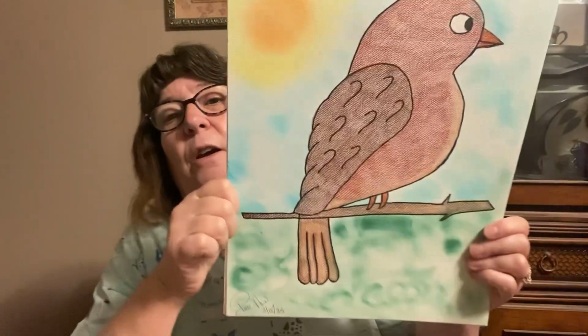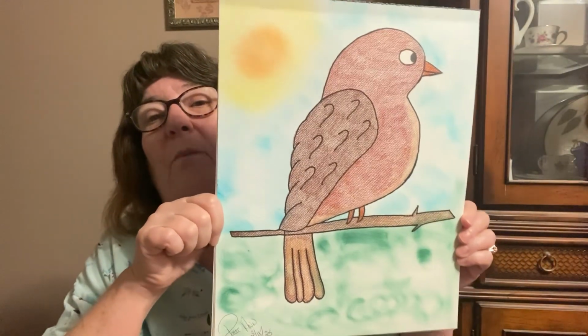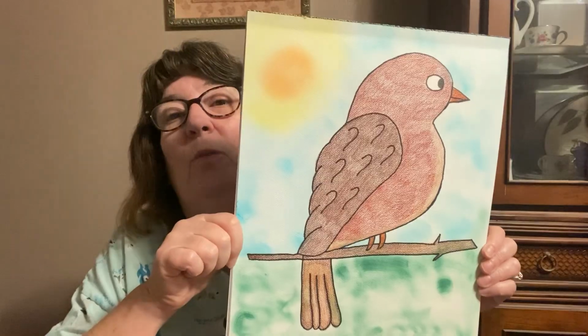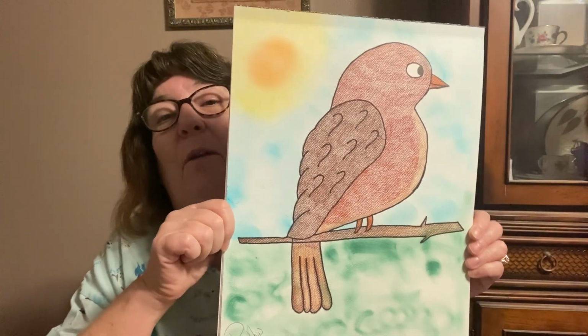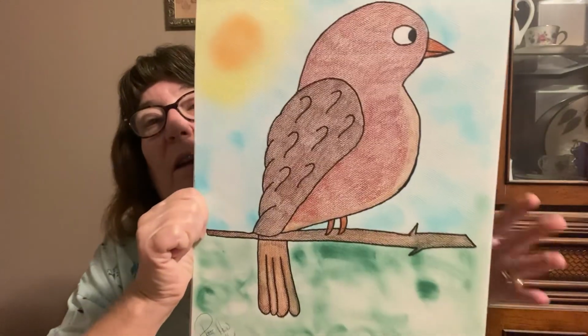So here is a bird that I completed. I did do one just like this for the fair. We'll see how I did with that when I go to the fair. It's almost just like this one, but I think I picked it because I felt like it was a little better than this one, and framed it, and we'll see what happens.